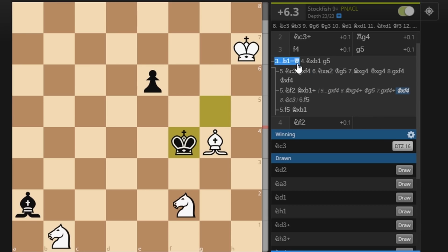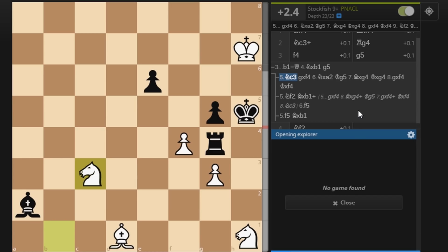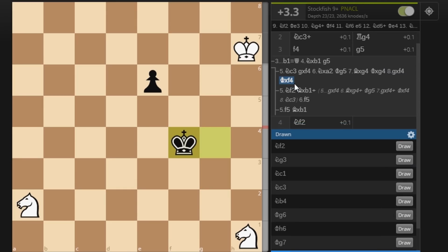Let's go back. After g5, if we move like knight c3 as the engine was suggesting, then after g takes f4, knight takes a2, king g5, bishop takes g4, king takes g4, g takes f4, king takes f4, you can see that this position is drawn, guys. Although I guess that Sergei Karjakin can win this position with the white pieces, if you know what I mean. So it turns out that knight c3 is another false path. Let's go back to our main board.